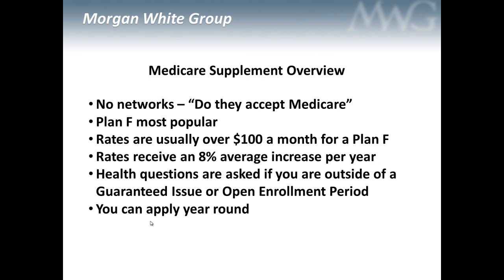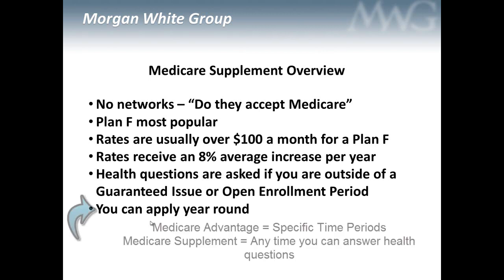Starting out, they're community age, so they have some different rules up there than most states. Rates receive on average an 8% increase per year. That's not uncommon. A lot of times it's more than that. Just to give you a heads up, there's some companies out there that have rates that are so high and they give like a 1% increase, so they're averaged in there.